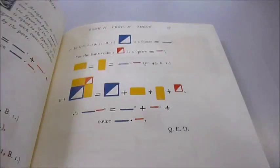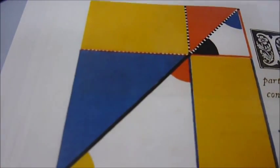Elsewhere, solid images, triangles and circles are printed in bright colours.